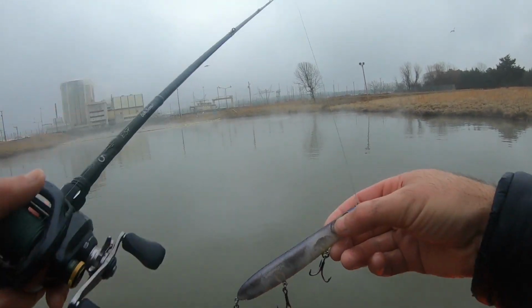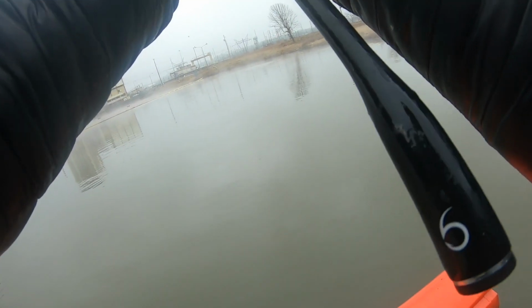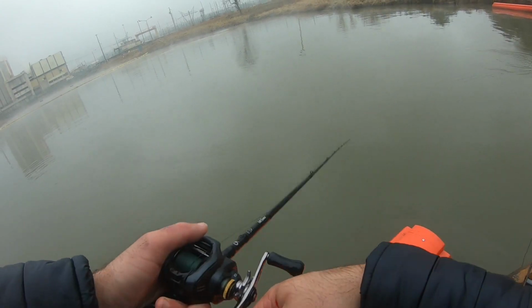There's some fish jumping here by the bank, so I'm gonna show you how they eat the topwater bait. Hopefully we can catch one right here. They got some bait pushed up against the bank right here. They were busting. I think they'll probably eat it. I'm not sure. This is an Ima Little Stick. It's one of my favorite topwaters ever.